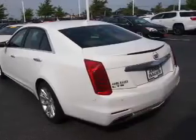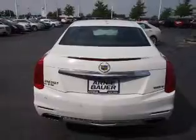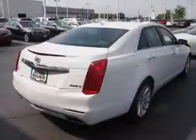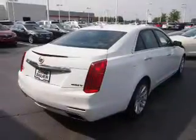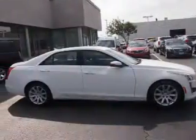Inside you'll find ventilated seats, heated steering wheel, leather seats, heated seats, a satellite radio, an auxiliary input, remote start, memory seats, dual temperature controls, front airbags.